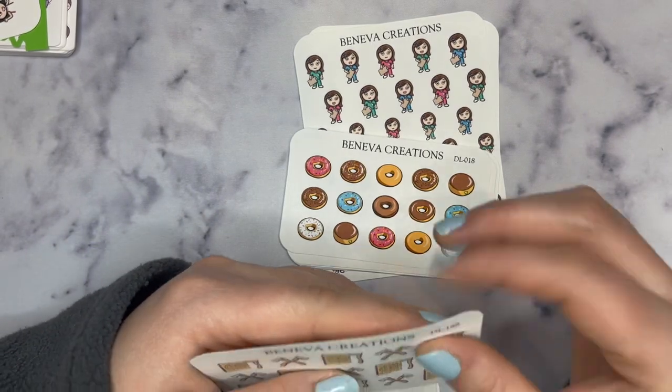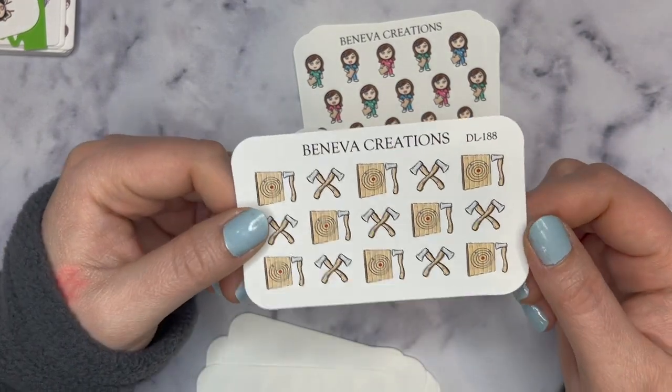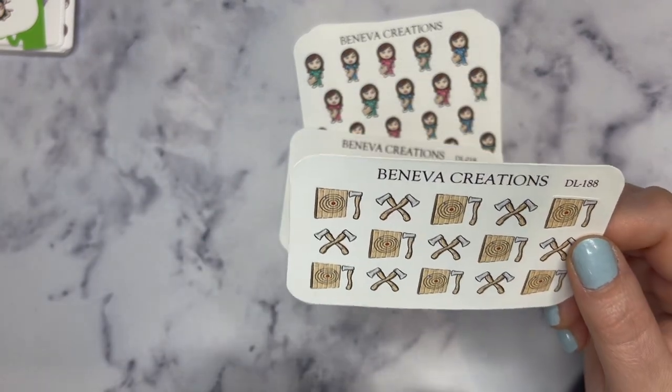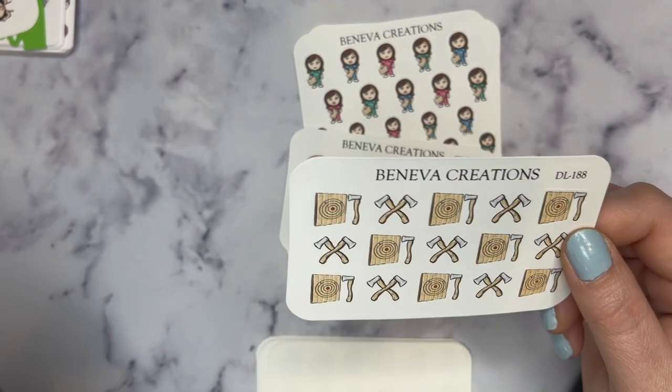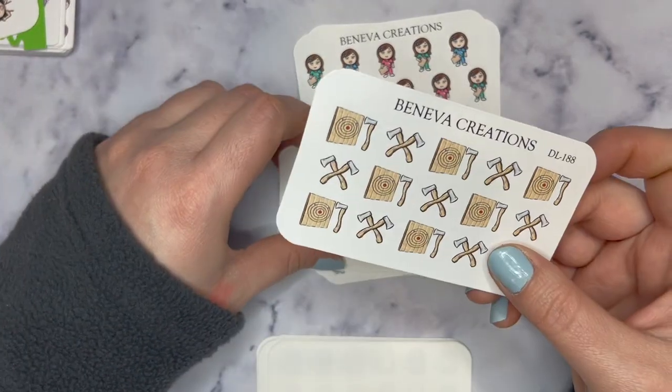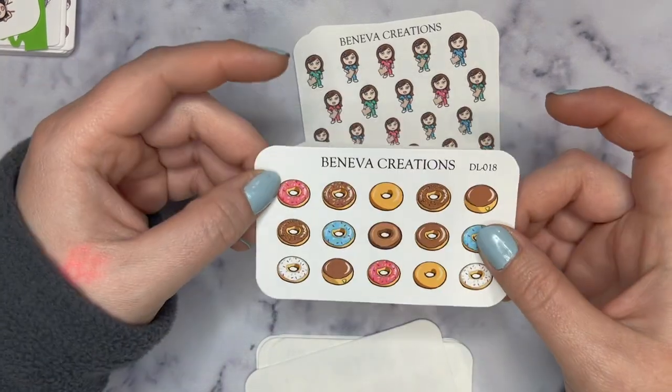Okay. You guys, I bought these from another shop too. So, you know, story of my life. But I forget. I was like, I think I bought them, but just in case. We went axe throwing once, and I would love to go again. So I now can mark it.